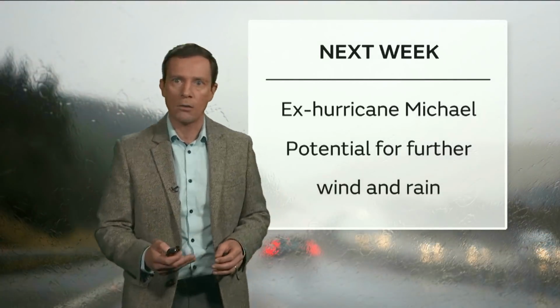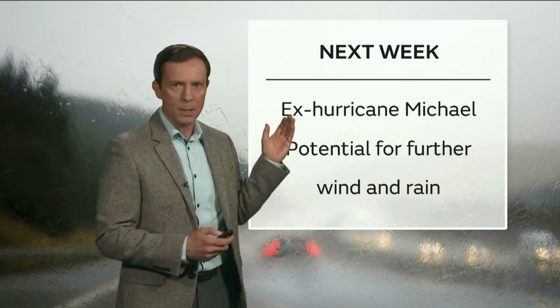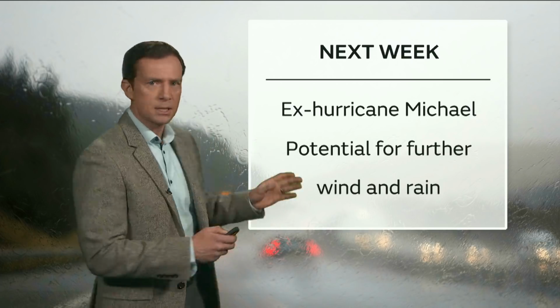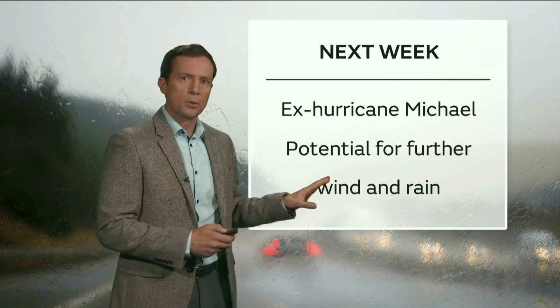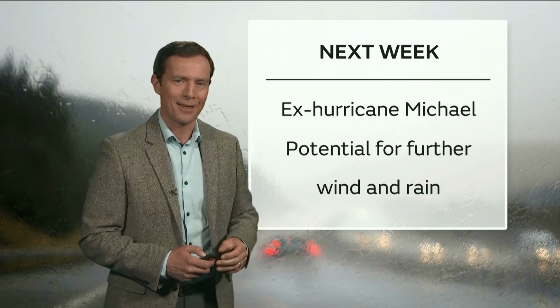Well, eyes are on what happens to what is currently Hurricane Michael. By the time it approaches the UK, or gets close anyway, it will be an ex-hurricane, but it does have the potential to bring more wet and windy weather as we go through next week. Just the potential at this stage.